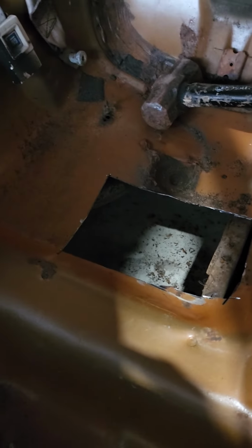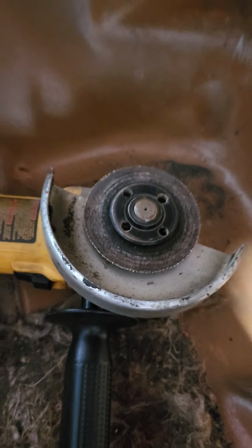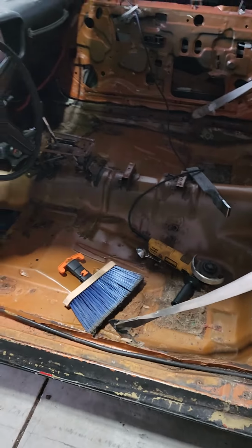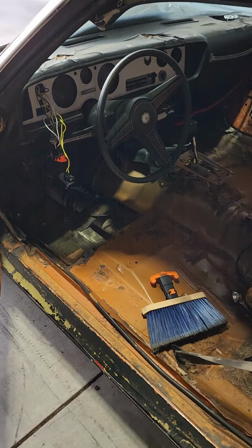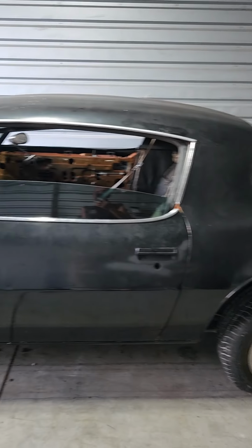So I gotta cut all that out as well. A little bit back here, and then I cut this one, but I had to stop because my very last cutting wheel that I had that day was pretty far worn down, and I couldn't really cut with it anymore, so I gotta get to the hardware store and buy some more. But yeah, I'll be probably doing that later today or tomorrow. Get more cutting wheels, cutting more rust out, kind of completing that first step. But yeah, that's kind of what I got planned for it right now.